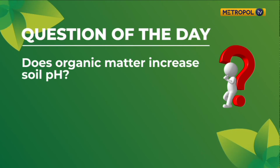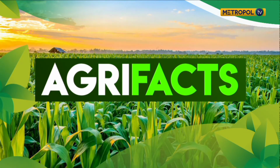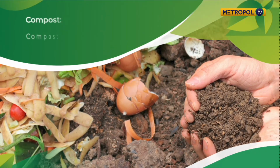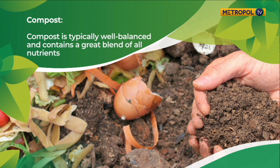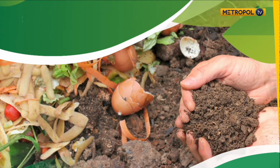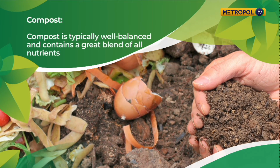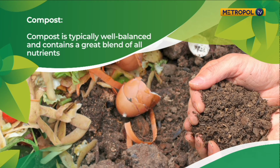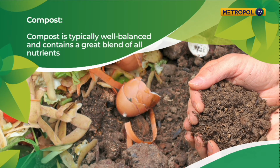Now we move on to the agri-facts of the day, and today we shall be looking at some of the types of organic matter you can use for your garden. Number 1, compost. Compost is typically well balanced and contains a great blend of all nutrients. Good quality compost should smell earthy and be a rich dark brown. If the product smells like urine, it's likely the nitrogen content is too high. It's always best to make your own compost to ensure it is balanced and well rooted. You can also find quality commercial compost, but check with the source to ensure that biosolids, that is sludge, were not used. It has an average pH of 7.